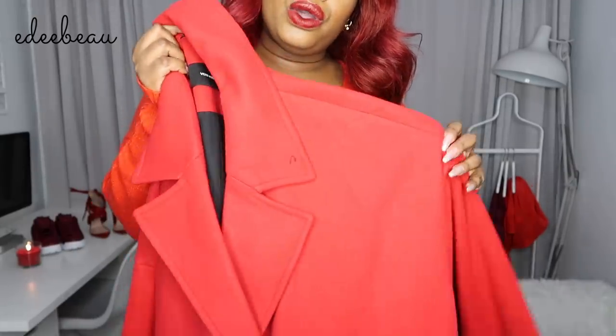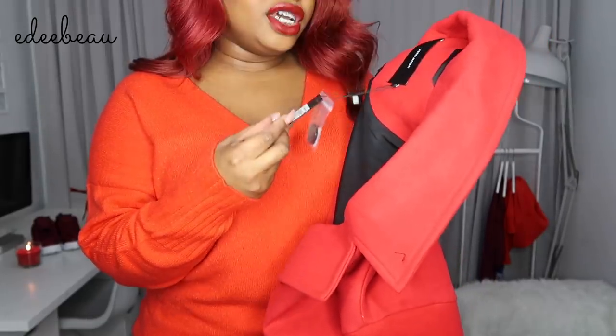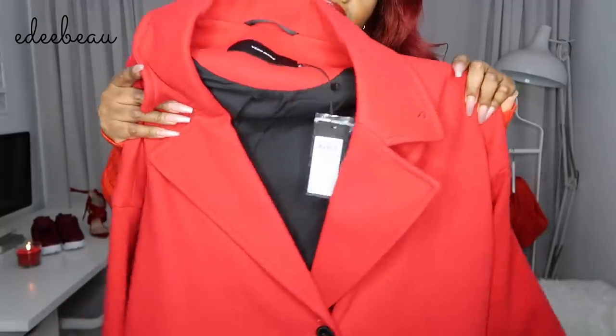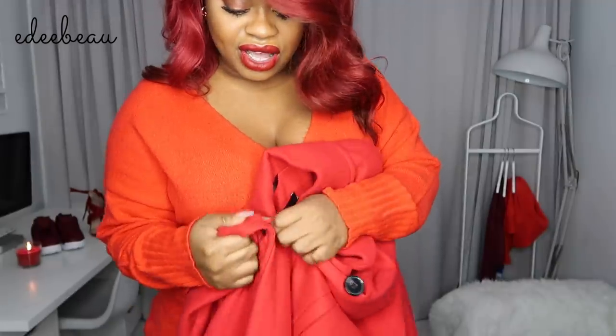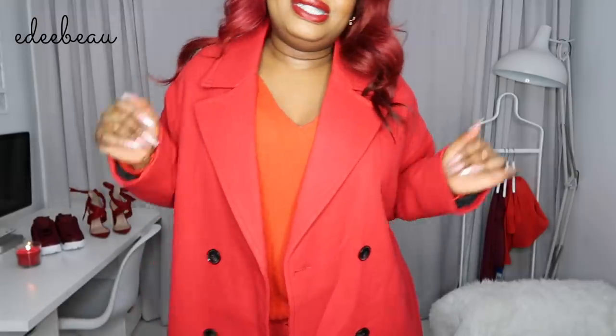Anyway, next one. Okay, so my next item, I've got this coat. So keeping this outfit, I'm gonna put the coat over it. I got this coat in a size 24, and it's from Vera Moda. It is so cute. So let me get this. Oh, I got a 22 because I want it to be nice and generous. Oh, okay. Oh, now this is a look. This is a ting. Okay, yes.